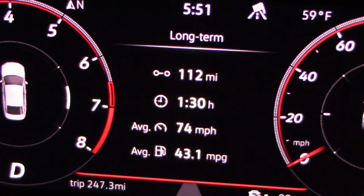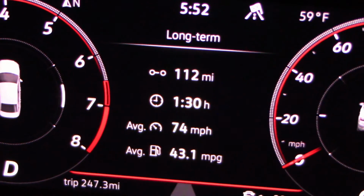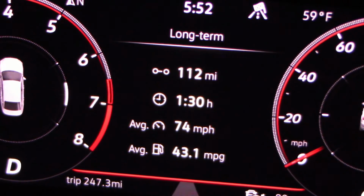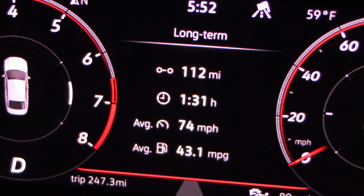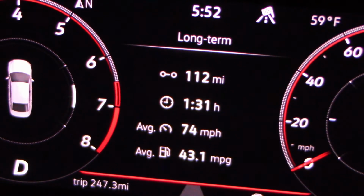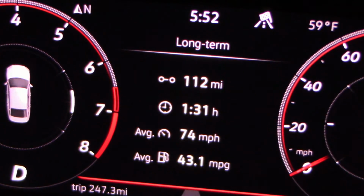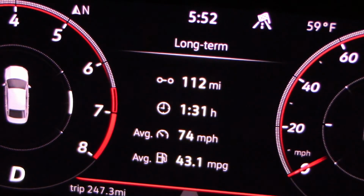Alright, here you go. 112 miles, 74 miles per hour, 43.1 mpg. Compare that to the 36 mpg we got going to, and the 43 we got coming back. That's pretty close to the 40 mpg claimed by Volkswagen, so pretty impressive to me.